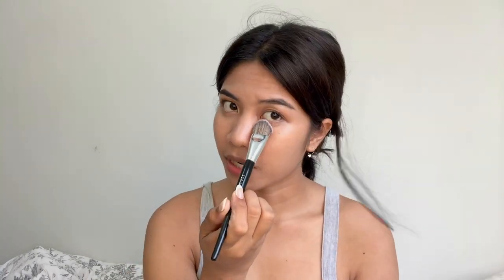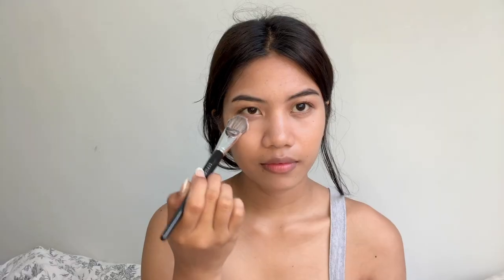And to set my under eyes, guys, I'm gonna be using this Pro Foundation brush. This is from Sephora. So ginagamit ko siya to set my under eyes. Perfect shape siya, guys. Tingnan nyo. Diba? Super perfect na sa under eyes ko. I'm gonna change my brows into this powder ball kasi I'm gonna set my neck. So later on, we're gonna blend that powder. But first muna, I'm gonna put on mascara.